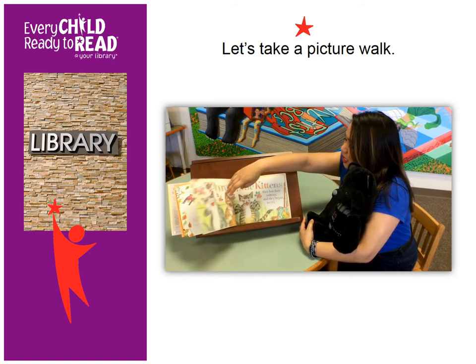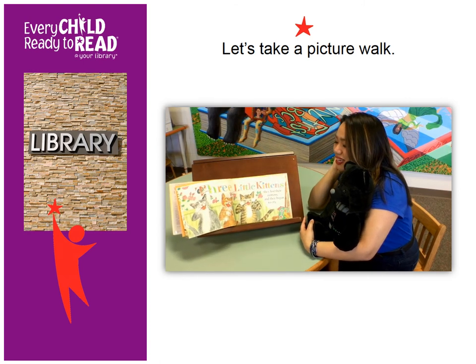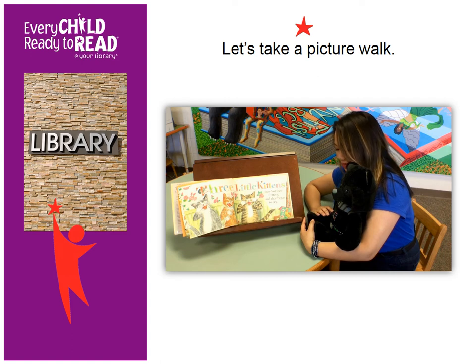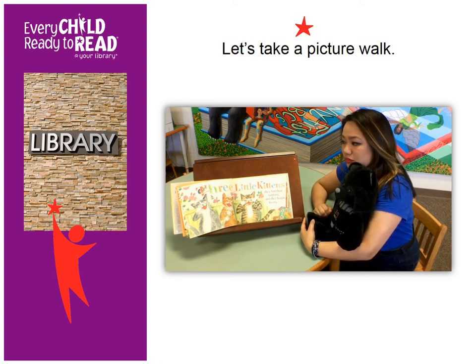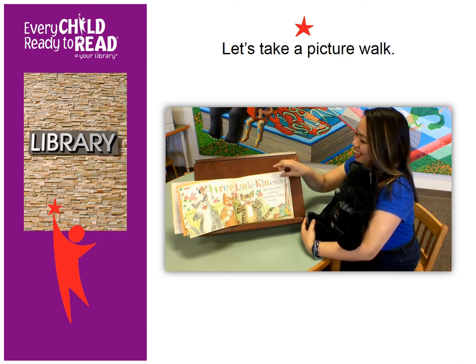Let's see what else we see in the book. Oh, and there we go with the three little kittens. Look at the expressions on their faces. How do they look to you? Do they look mad? Do they look sad? Do they look happy? They look sad. They look sad? Why do you think they look sad? They're crying. They're crying? Oh, what would make them cry? They lost something. Are you sure you didn't read the story already? No. Okay.